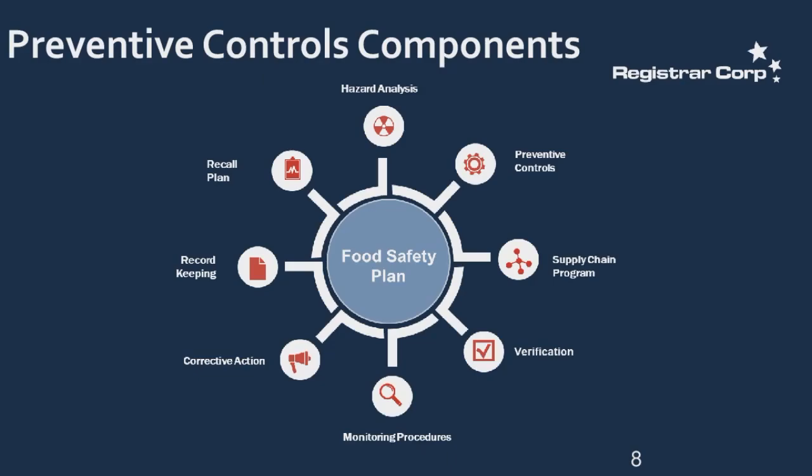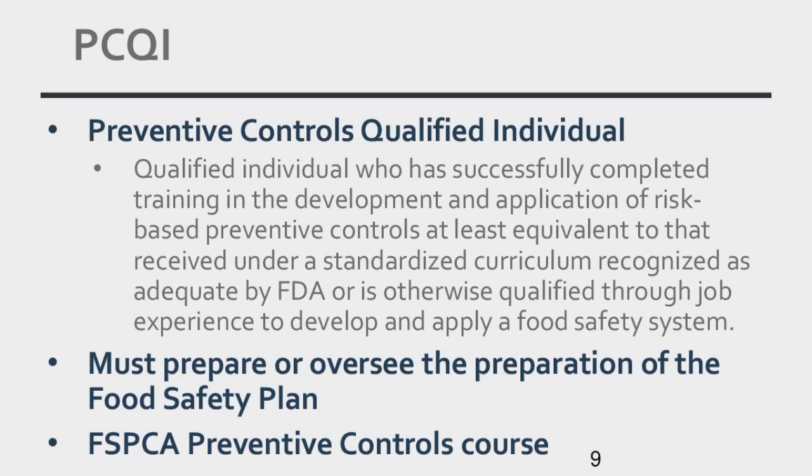The preventive controls components include a hazard analysis, preventive controls, developing a supply chain program, conducting verification, having monitoring procedures, having written corrective actions, record keeping, and, in the case that significant hazards are identified for a food, you must also have a recall plan. So now we will go into detail about each component.